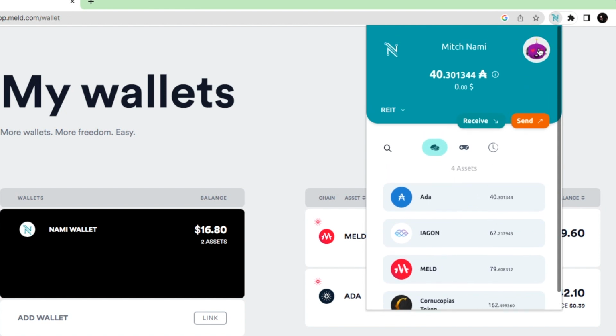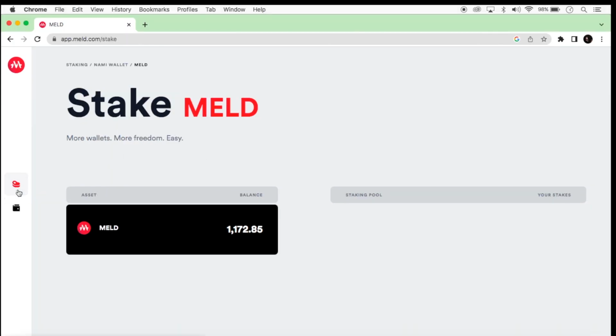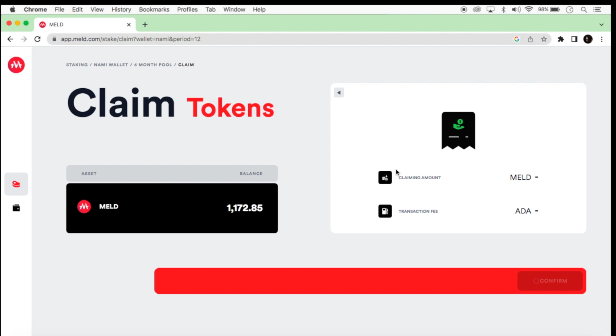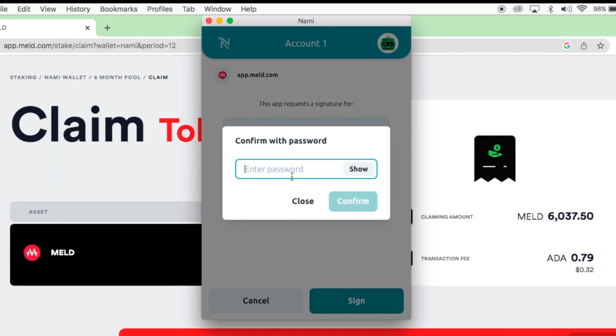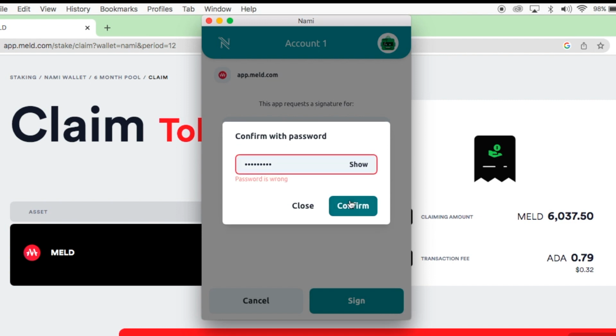So what we're going to do is switch the account. We're going to go to the one that says account 1, and the reason we're doing that is because we have multiple accounts, and this is the one that we want to claim because I have 6,000 tokens. So you're going to hit confirm in the bottom right and put in your password.